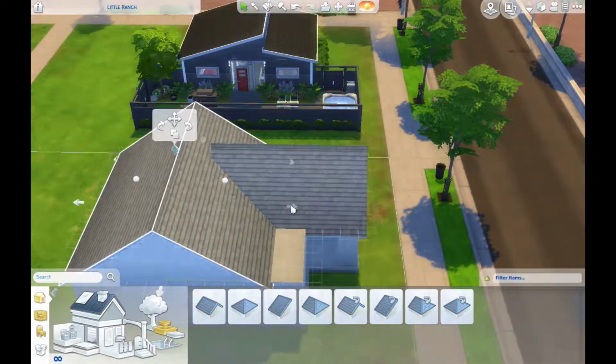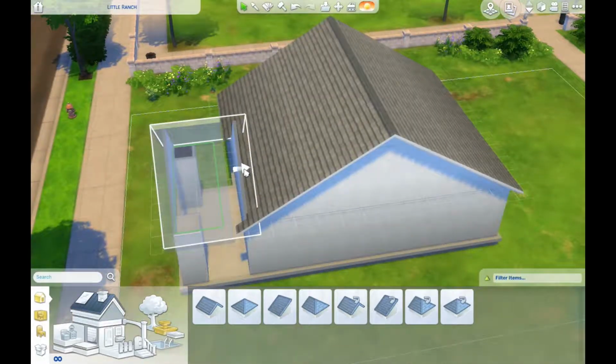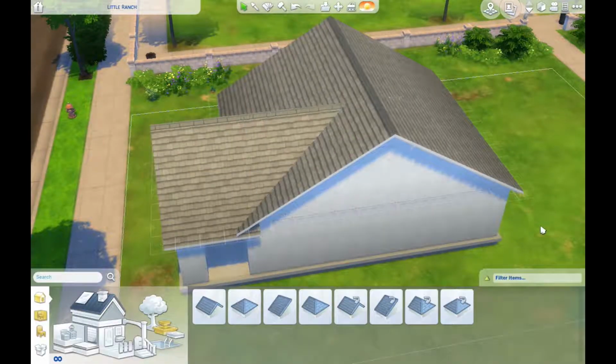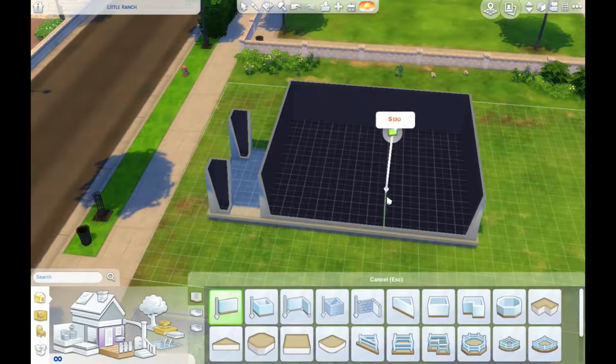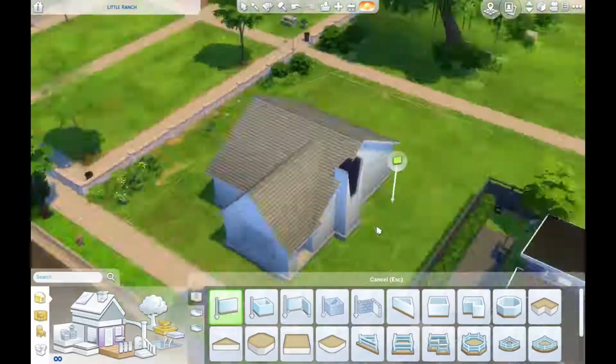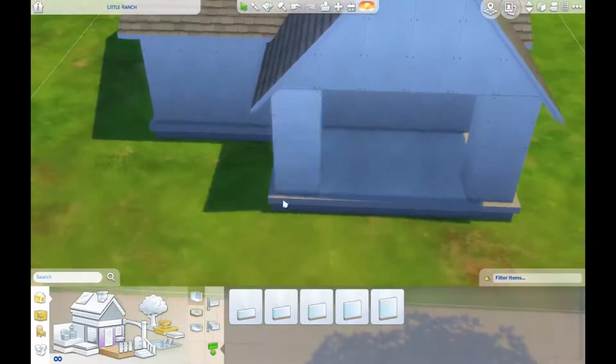Today we're building a bungalow-style home. And okay, I feel like I gotta get this out of the way, guys. This video took me way too long to record. I feel like this could have been so much shorter.